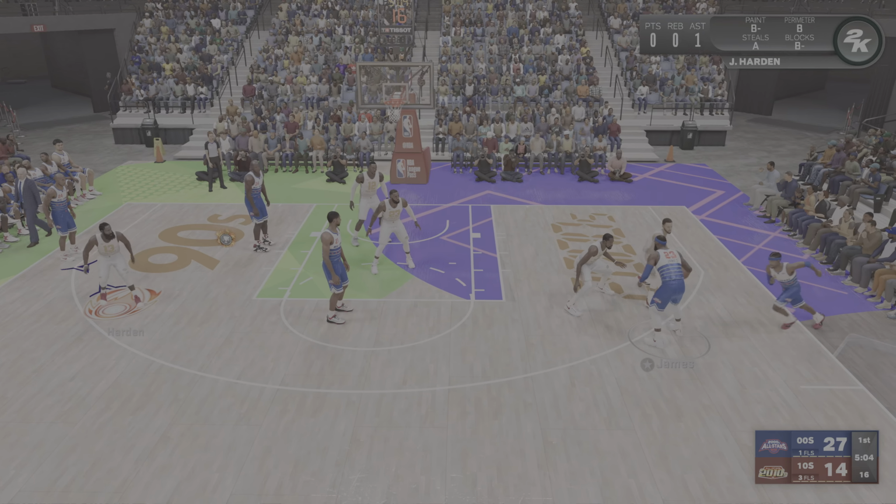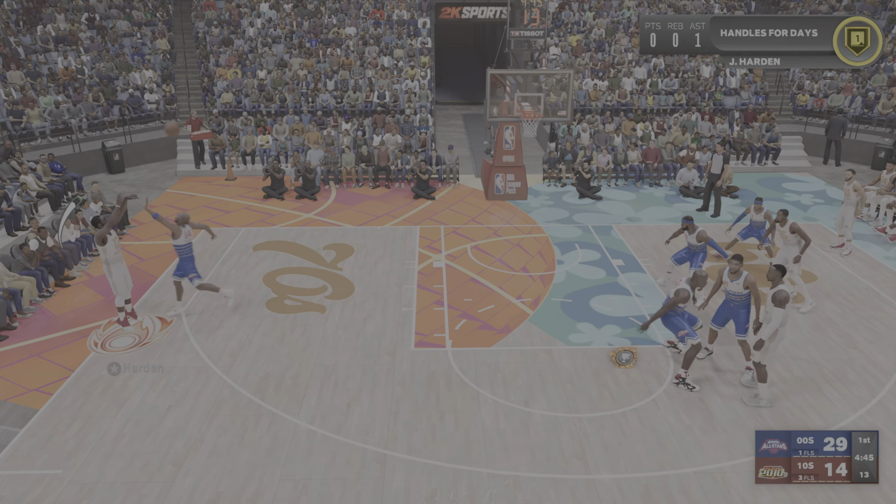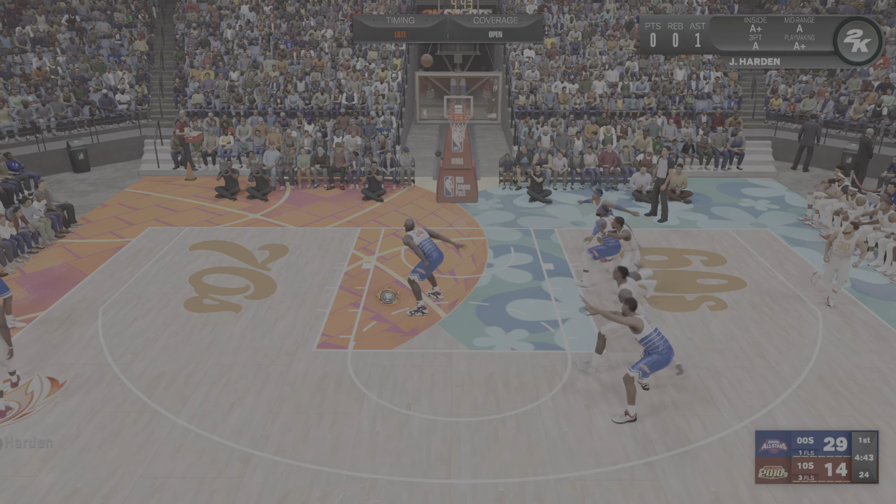The offensive game plan is clear. Get it inside and go to work. This is my type of approach. Get some high percentage looks. Then later, you can play inside out. Harden can't hit.